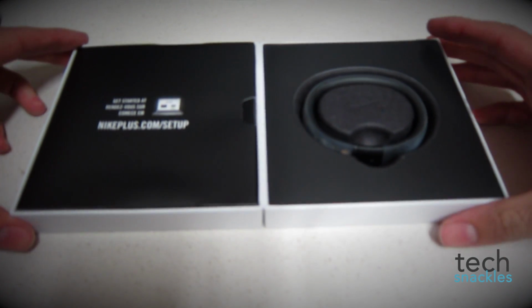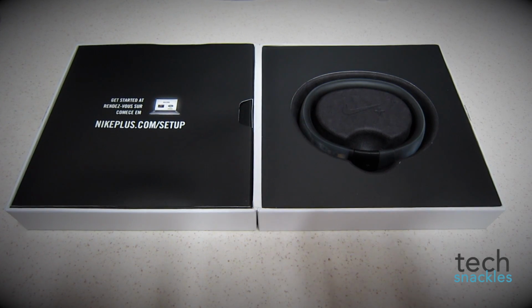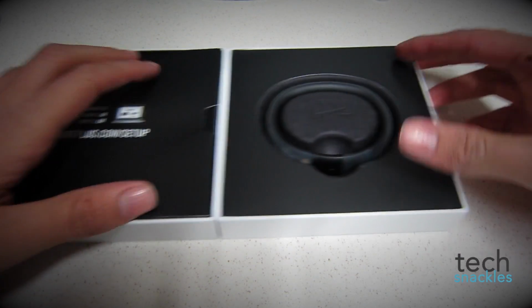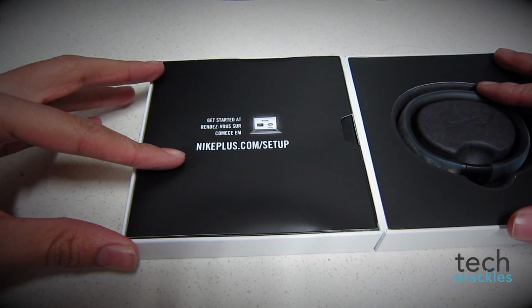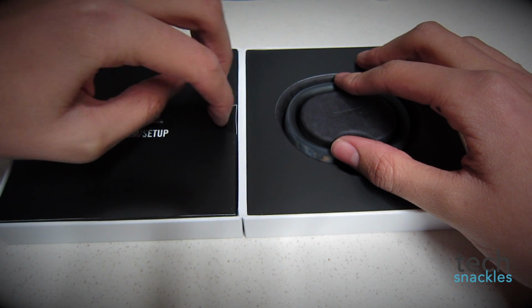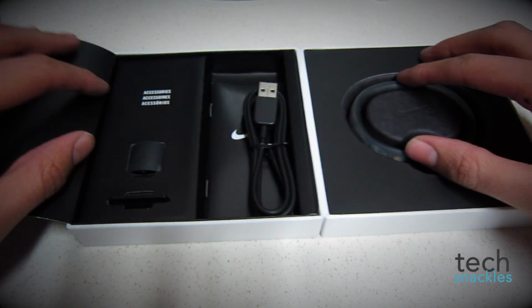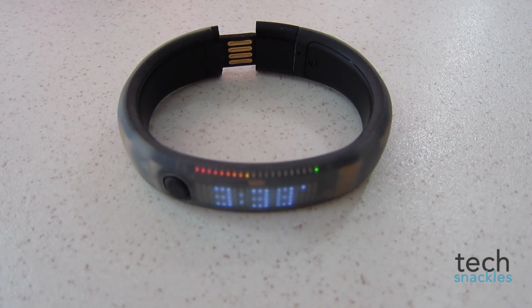Hello guys, I got my FuelBand a while ago and you saw me unbox it and take a first look, and ever since that day I have carried this device with me at all times. It's the longest I've ever carried a watch around, and that's mainly because I really love this device. I love its futuristic design, and I bought the black ice color since it's my favorite color. I really like how this color choice shows the technology inside this guy and just the futuristic look of it.